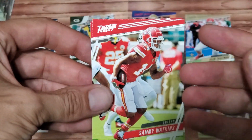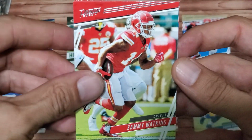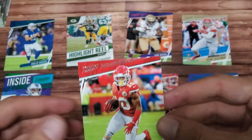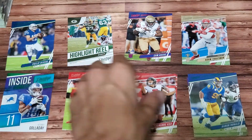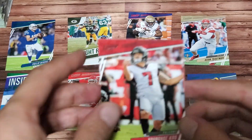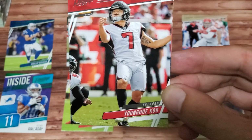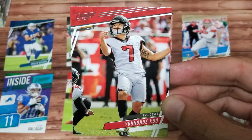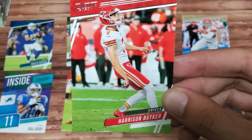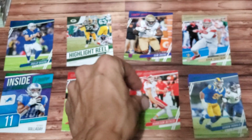My WR2, guys, I had this fantastic option of starting a Chief, Sammy Watkins. I'm not going to start him though. We're going with Tyreek Hill. Hopefully he'll get another 2 touchdowns or whatever, and help me out. There's no multiplier on that. That's just ×1. We did pull a kicker. So for the first time in this league, I will be starting a kicker. However, I'm not starting Koo. I'm going to start Harrison Butker, the butt-kicking kicker, going down right there.